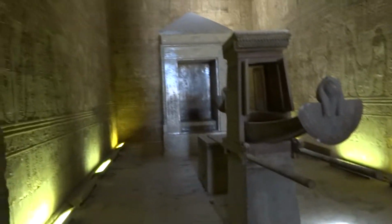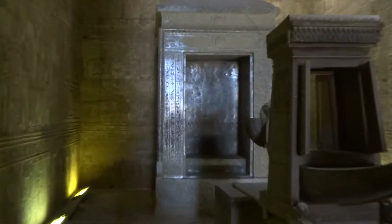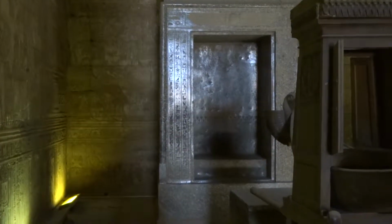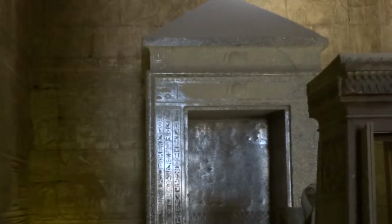But in back we have, this is a shrine or something that was here from a pharaoh 100 years before the Ptolemies built this temple. Apparently they'd either built the temple around it or they moved it in here.